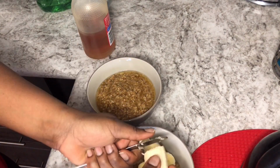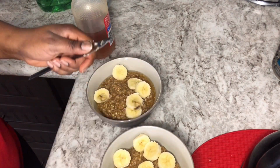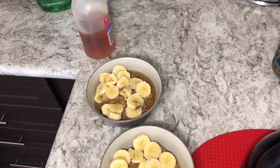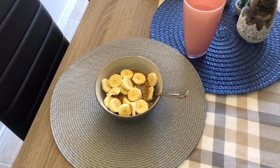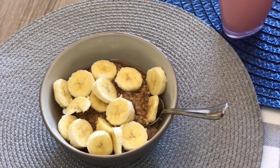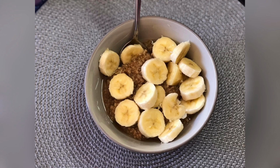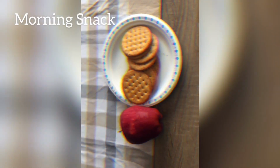And I added some bananas to make it more nutritious and filling. And this was supposed to be my snack, but Moya ate most of it.